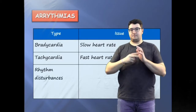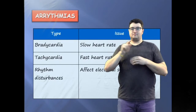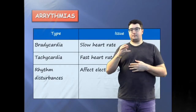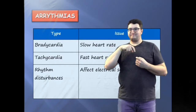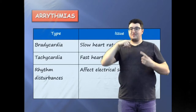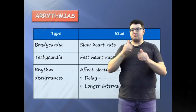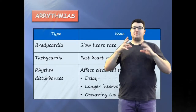Rhythm disturbances affect the electrical signals that produce the organized sequence of heart muscle contractions in its four chambers. These electrical signals may be affected in different ways, such as causing a delay, a longer interval between signals, or a signal occurring too early.